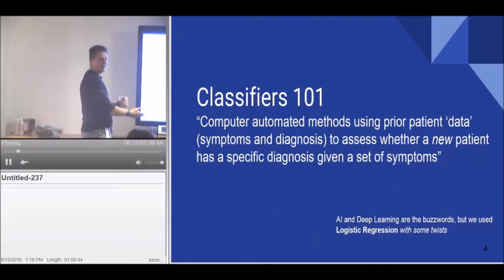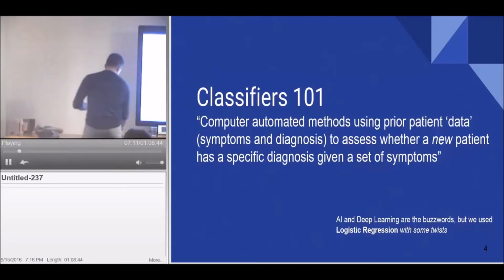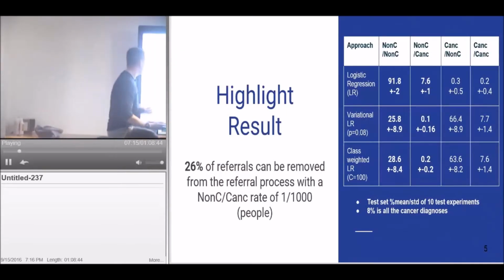We use some really old technology. I don't know when logistic regression was, is it 60s maybe, not even 70s. We used logistic regression, and we actually ran a raft of 9 algorithms, but logistic regression came out best, with some twists. So everybody follow so far? We've got some data, we've got these algorithms, we're just going to apply them. What I'm giving you now is the summary of the results, just taking some interesting results.